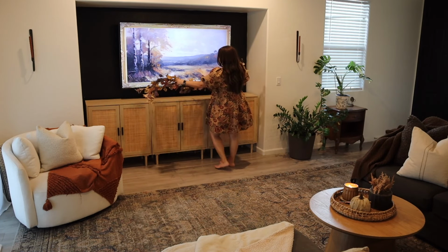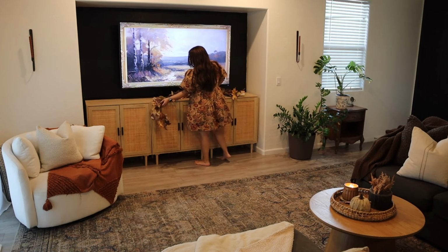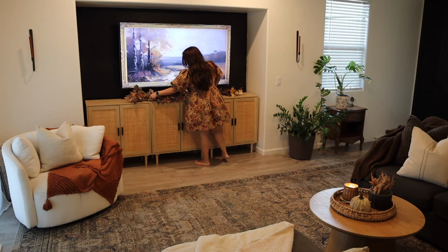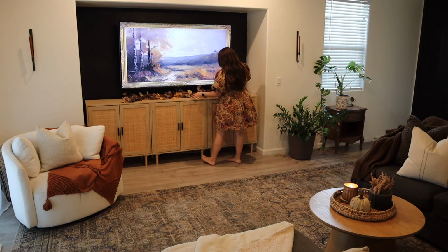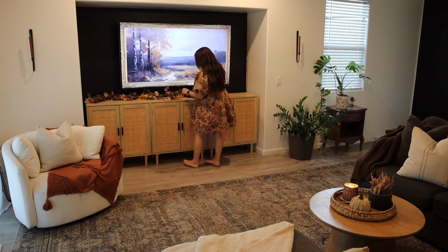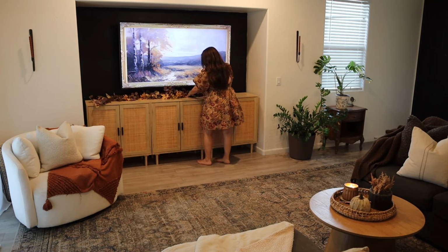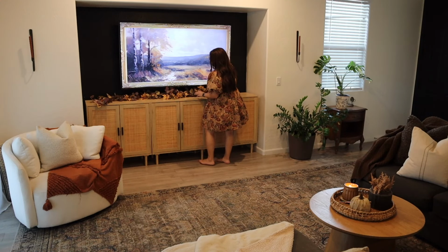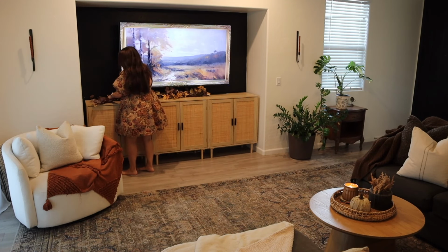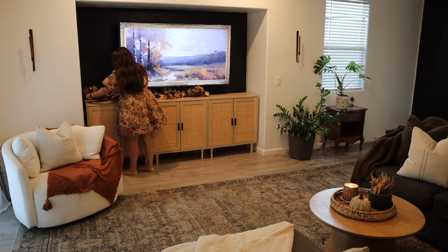I noticed that underneath my TV, on my TV stand, it was looking a little bare. I thought it could use some nice garland. I didn't want to add too much decor. It's funny because I was actually watching some of my old fall clean and decorate with me videos and I don't know what I was thinking because there are some videos where I'm like, ooh, I don't like that. So it's funny how you kind of evolve and change throughout the years with decorating. I'm just kind of keeping it simple this year with some nice pretty fall garland.